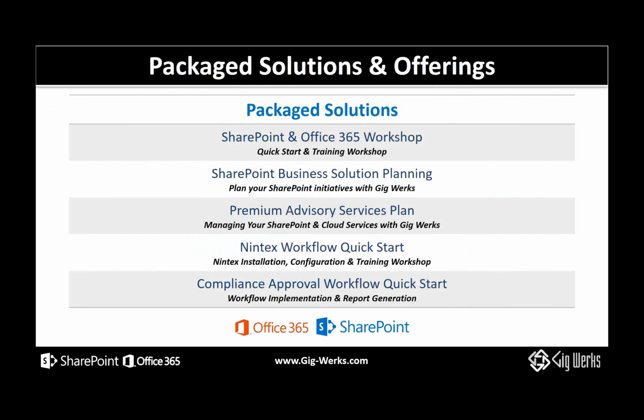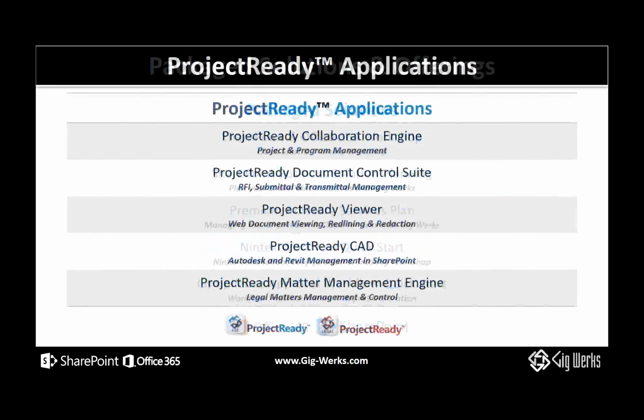We have a number of packaged solutions and offerings around workshops to understand changes in SharePoint and Office 365. This is always great value for our clients at these inflection points, with upgrades like 2016 coming out. We have package planning around business solutions, premium advisory services, Nintex workflow quick starts, and compliance and approval workflow quick starts. In terms of our application suite, there's the collaboration engine that transforms SharePoint into a robust and enterprise-valued project and program management system, completely driven by the end user for the business user, along with our companion suites of document control, Project Ready's Viewer, CAD, and our legal matter management engine.